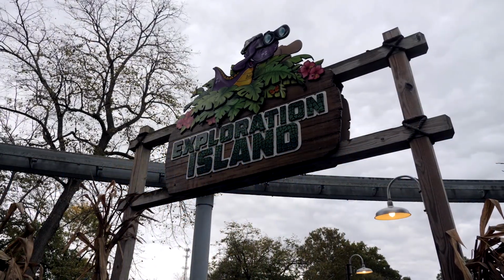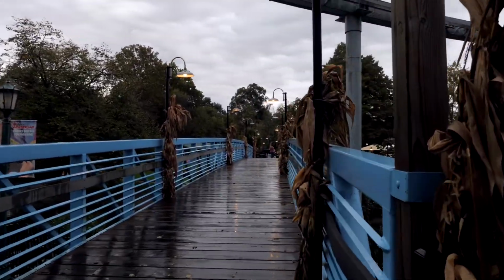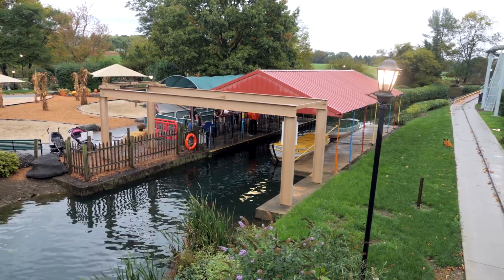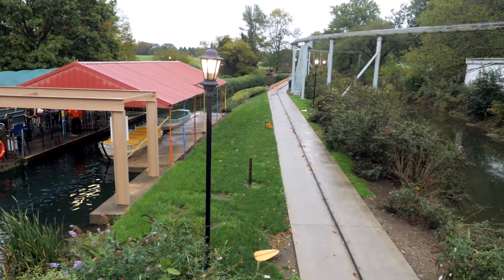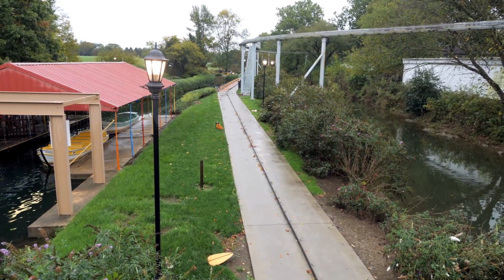Since we're waiting for the roller coasters to reopen, I figure let's go take a peek at Exploration Island while we wait. Looks like they have 2 rides here. They have some boats so you can explore the island by water. And then their antique cars, there's a track right there. You can explore by car if you wanted to.